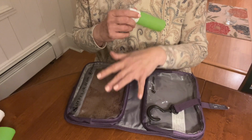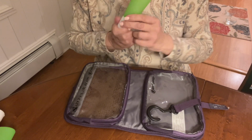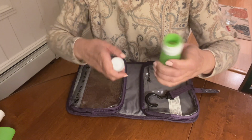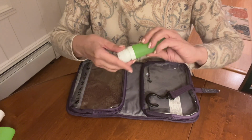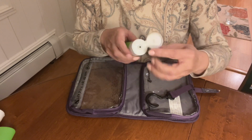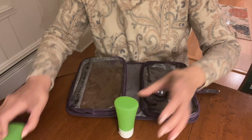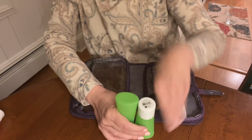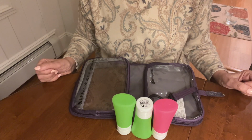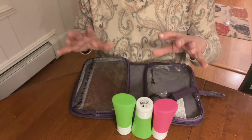Now, if you don't want to use the bottles that came with this, I found a terrific set of bottles that I use. They're silicone. They squeeze. Have a big opening for you to pour your shampoo, conditioners, whatever. Has a little hole so you don't get too much of it out. And the neat thing is that they go back and forward like this, so you don't waste any space inside your travel case. Now they're TSA approved, so you don't have to worry about that.